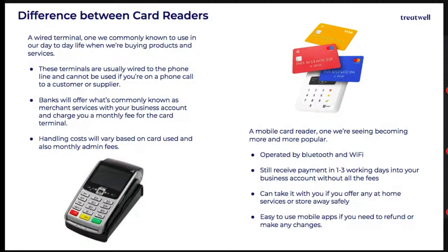So let's say you are still getting phone calls from customers who want to change their booking, and they're not using the Treatwell app, and you're still trying to educate your customers to do that, and you've still got a couple of rogue ones that want to call. You won't be able to take that phone call if you're trying to take a payment. So you need to have an active line or two lines to be able to do both at the same time.